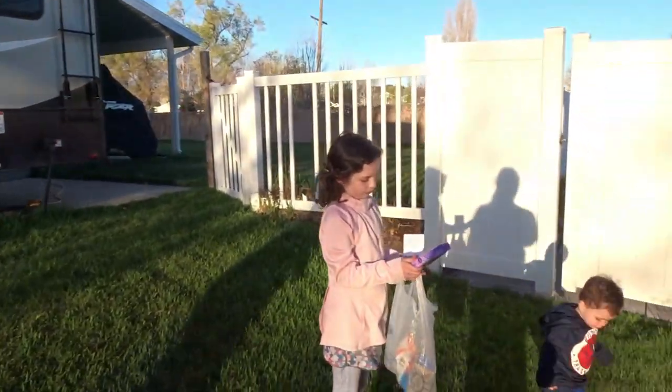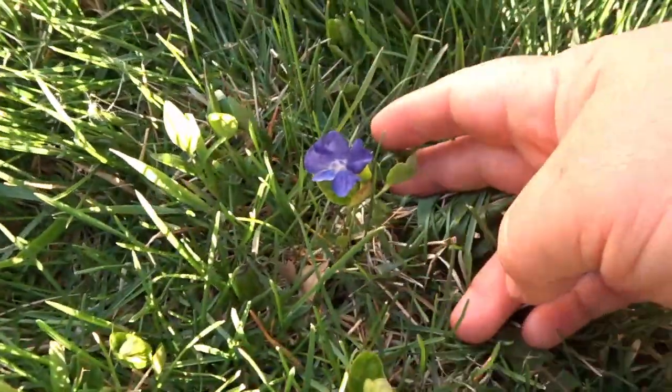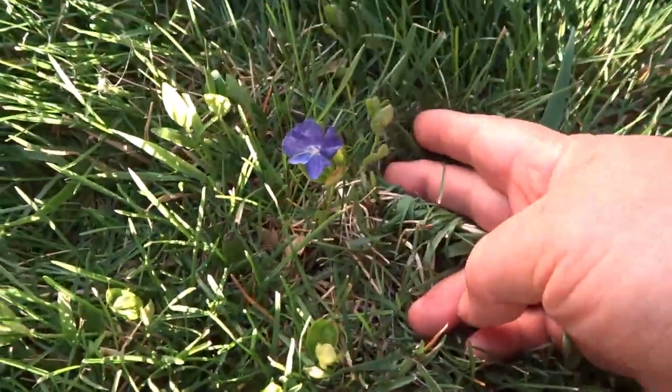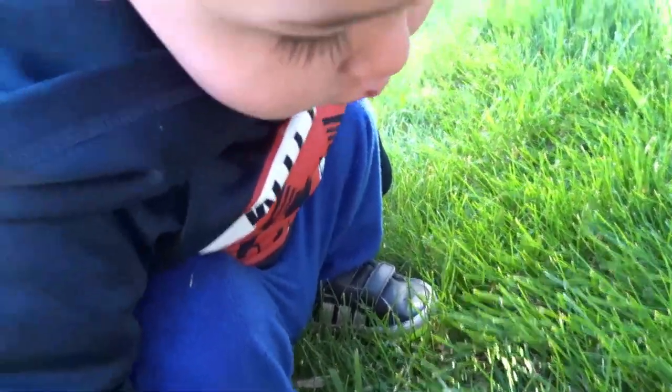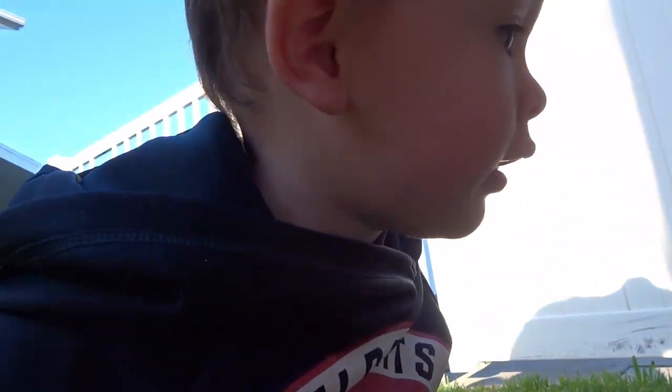Yeah. Good job, guys. Did we get everything now? What is this little purple flower? Look at it. It is pretty. Okay, don't step on it. Huh? You like it, baby?